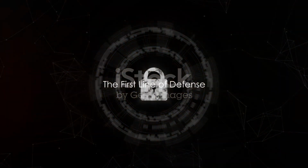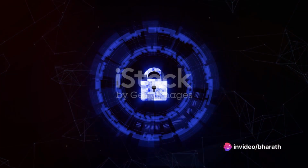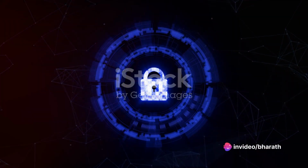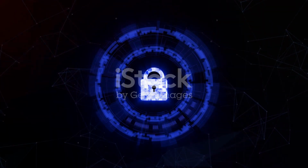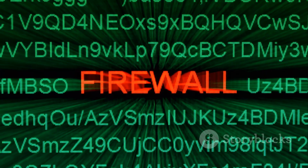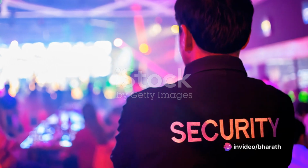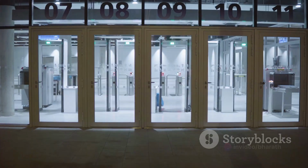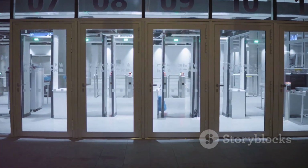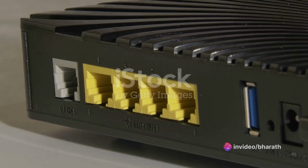Firewalls, the unsung heroes of network security, are our first line of defense. Imagine them as the security guards of the digital world, always on duty, scrutinizing every bit of data that tries to enter or exit a network. Their main job? To block unwanted traffic and let the good guys in. Firewalls function as a filter between your computer network and the internet. They use defined rules to allow or block traffic. It's like having a bouncer at the door of a club, deciding who gets in and who doesn't based on a defined list of rules.